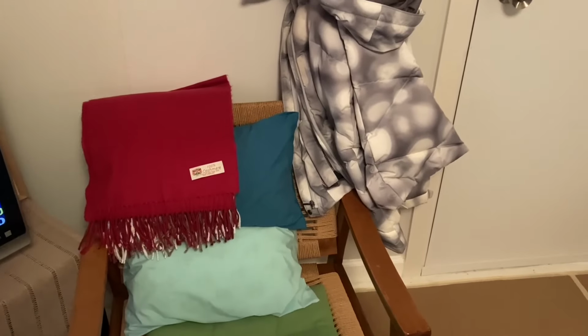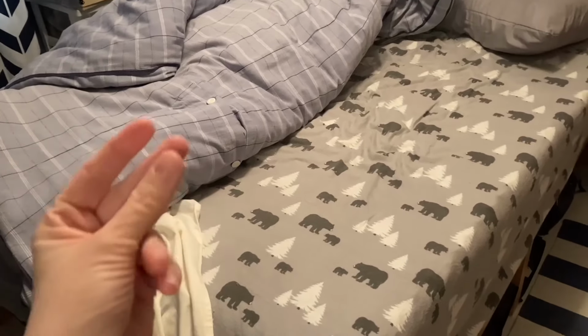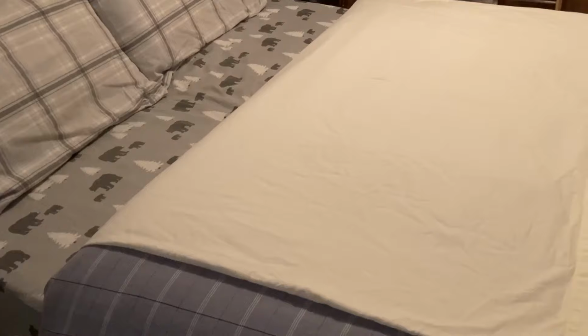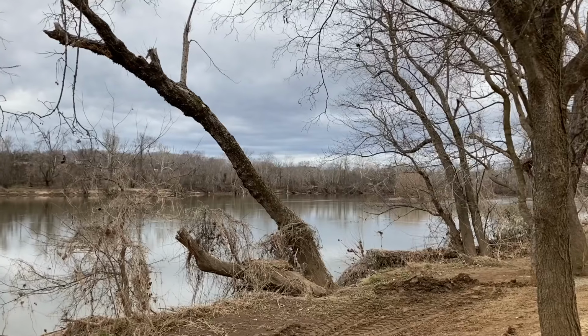Looking good, or at least better. Time to make up the bed. All done. Looking good.